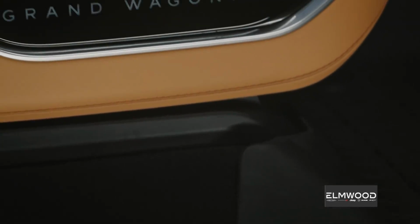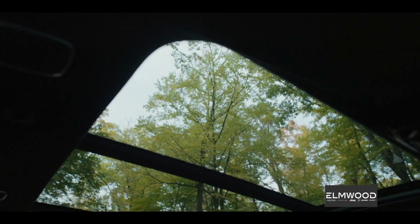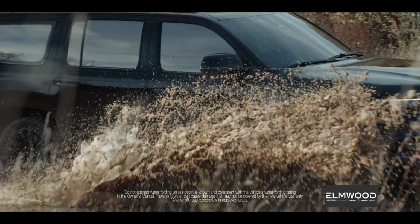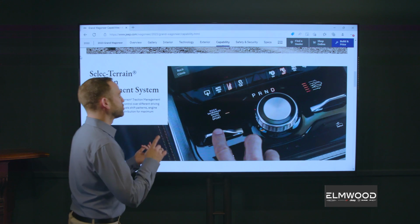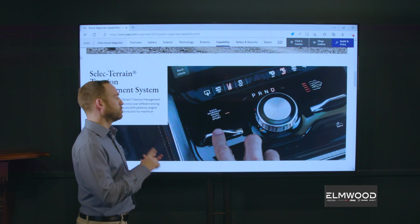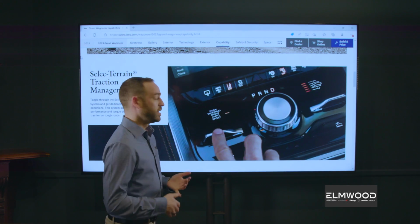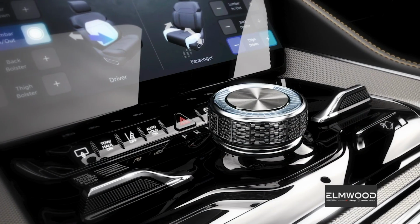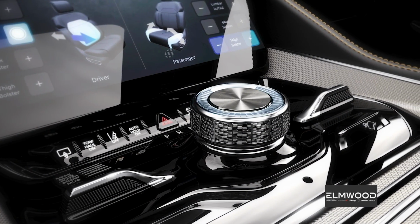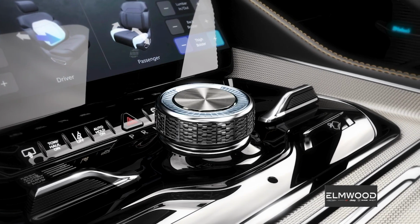Now, of course, we mentioned all the goodies inside, but at the end of the day, it is a Grand Wagoneer, so these vehicles are obviously very capable off-road. We have a select terrain traction management system that you can use. You can do rock, sand, mud, snow, just leave it in auto, and it also has a sport mode. Now, all of these, they change the shift mapping, they change the way the engine responds, throttle inputs, all those things to maximize either sportiness or off-road capability.